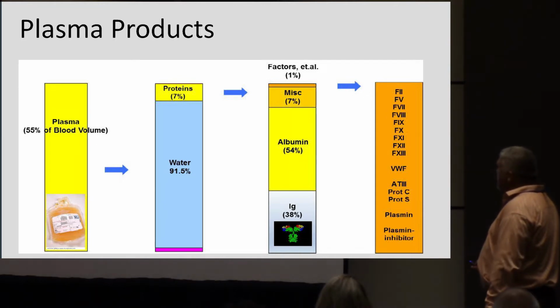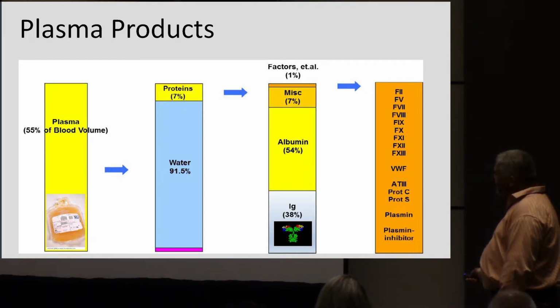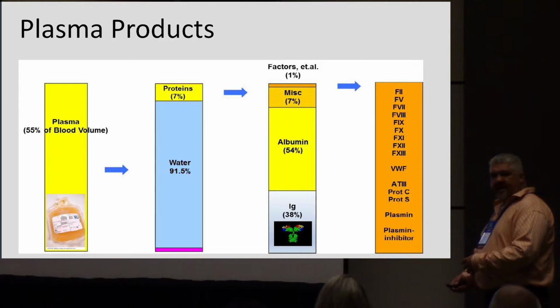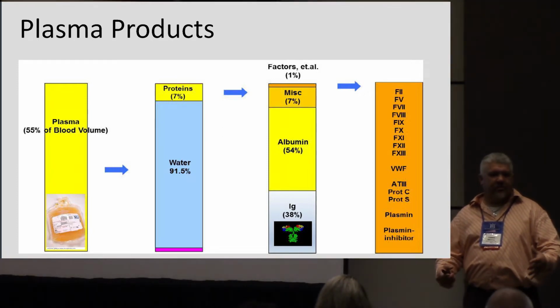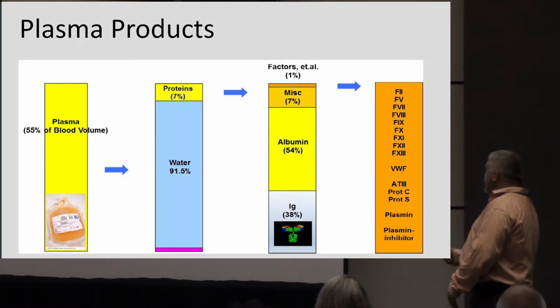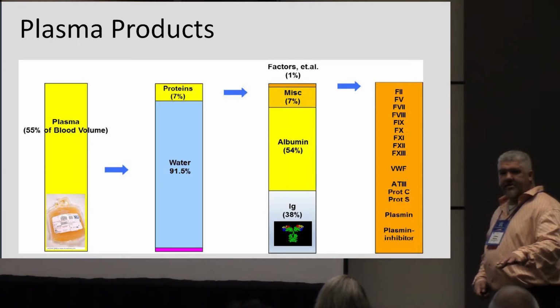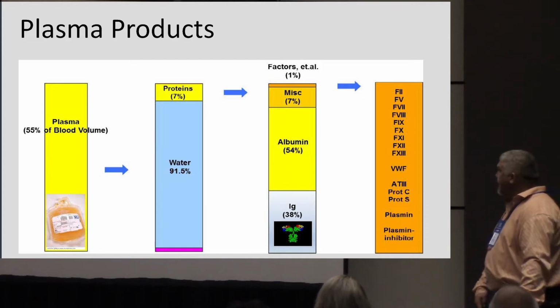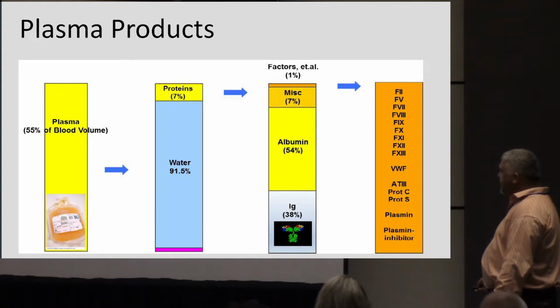Those proteins are further broken down into 38% immunoglobulins, okay? So that's what we're talking about. 54% of it is albumin, and albumin is used to treat trauma in patients with massive blood loss. And then you have these factor products in this miscellaneous, only 1%, and these are patients with hemophilia and body factors that help blood clot. But it's this Ig that we're really talking about here today.